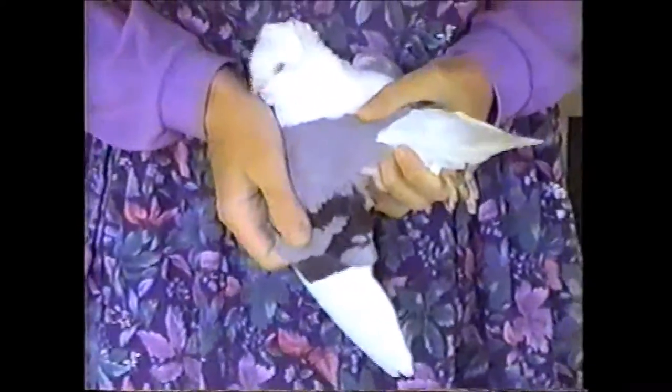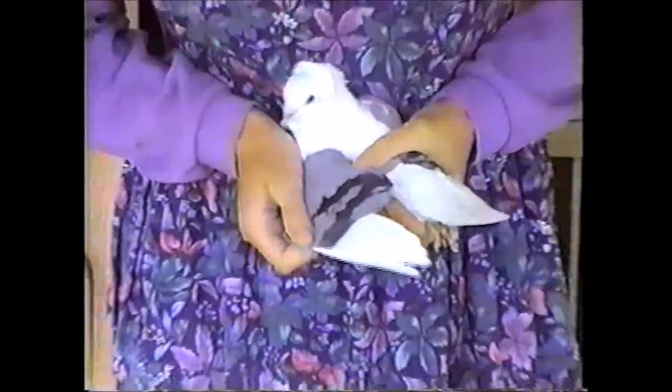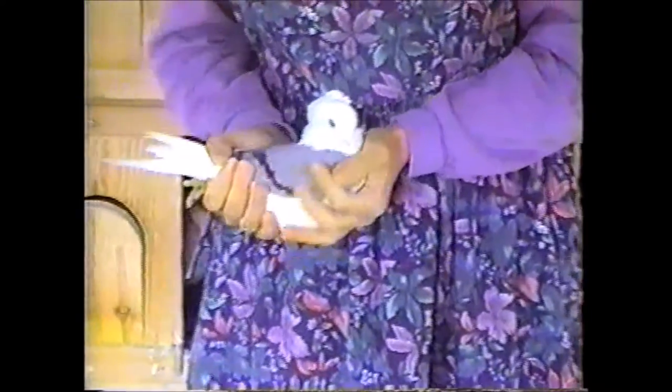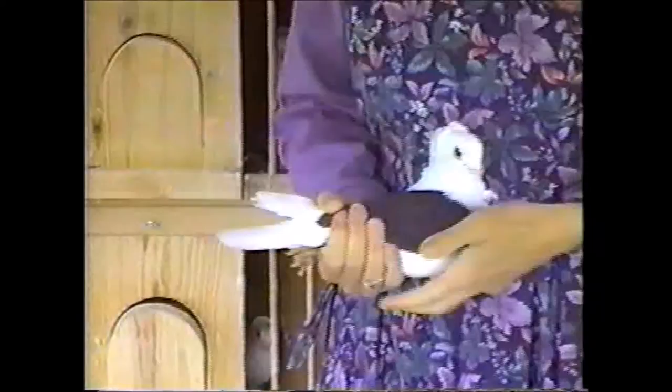Several colors. We'll start with the blue variations. This is a blue bar. She's got nice gray background color, the blue-gray, and nice bars, which she's not letting me display very well. So here's one variation of blue, blue bar.